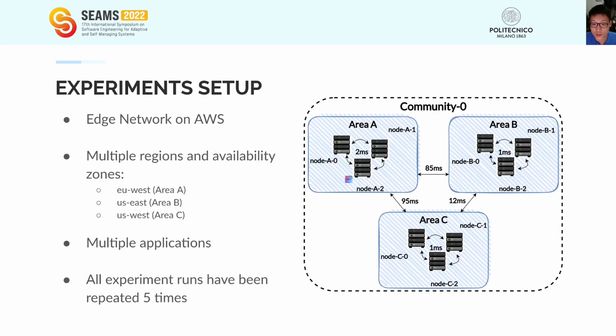In the figure, we reported the average latencies we obtained. We got from 85 to 95 milliseconds delay for a message to go and come back from a European node to an American one, and vice versa. The latency between the 2 US regions, Area B and Area C, has been measured to be about 12 milliseconds, while latency between different availability zones in the same region has been from 1 to 2 milliseconds. As you will see, we used a wide range of applications, and all experiment runs have been repeated 5 times in order to have robust results.